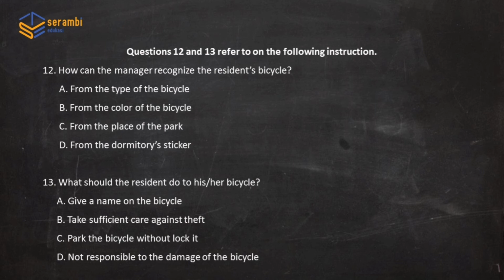4. No cars, motorbikes, or motorized bicycles are allowed in the bicycle parking space. The dormitory manager shall not be responsible or liable for theft, damage, or other loss of bicycles. Now read question 12 and answer it. Now read question 13 and answer it.